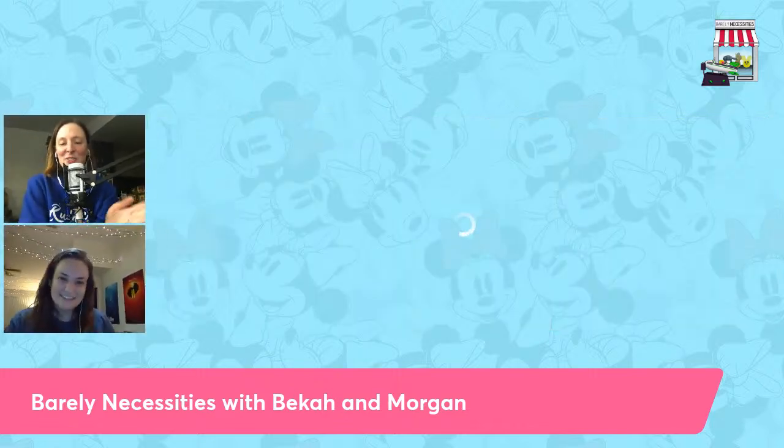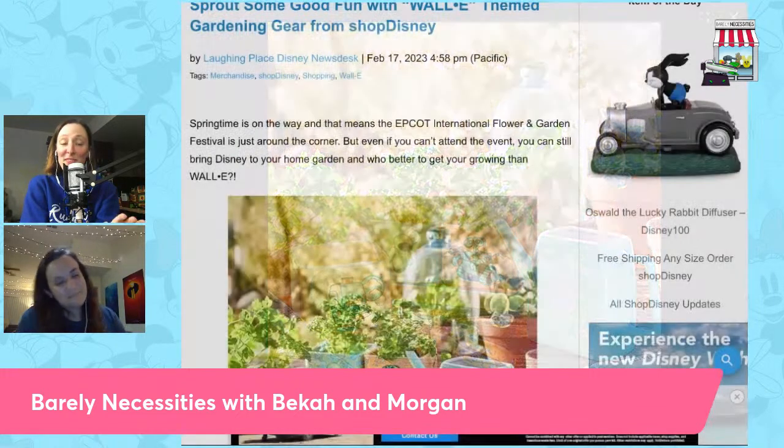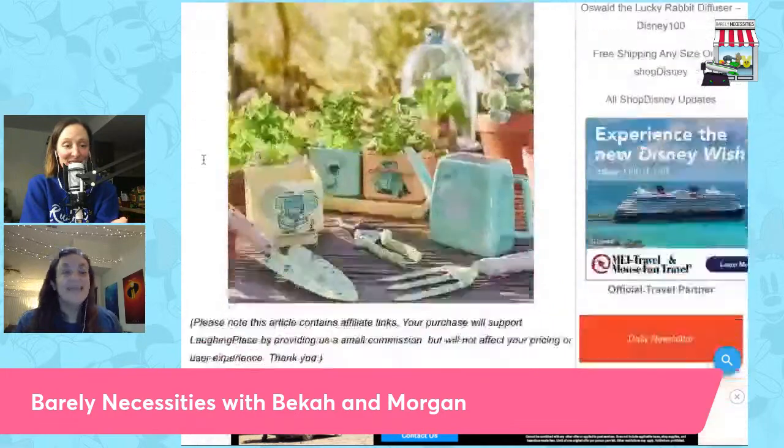And then still over at Shop Disney, these are available now. We have some new WALL-E themed gardening gear, or planting accessories. There's a 3-piece planter featuring WALL-E and EVE and M-O. There's also some gardening tools and then a watering can. I know WALL-E's one of your favorite movies. Yes, it is.